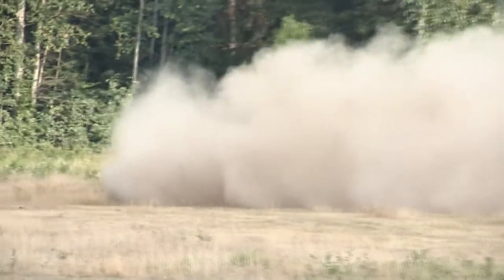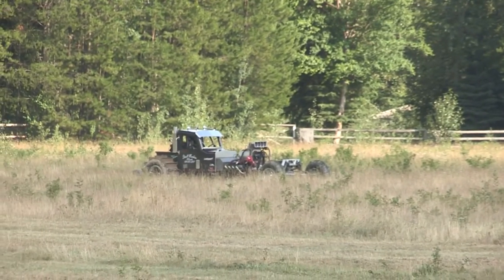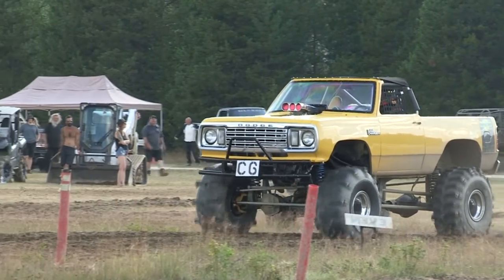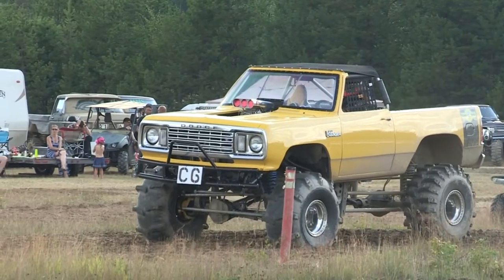A 2.255. Another 2.2. Nice job by Stevie Strell. Nice job. And let's face it, who wouldn't want to go through the A&W drive-thru in that thing?